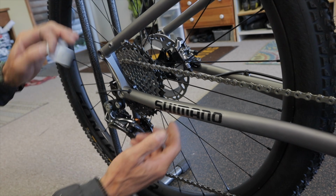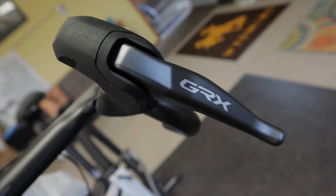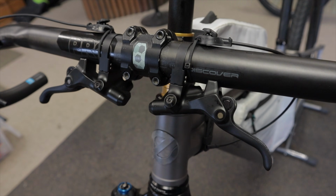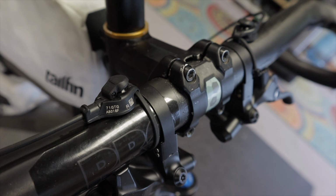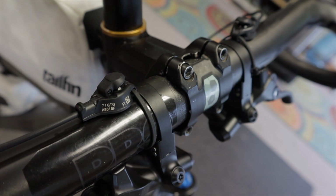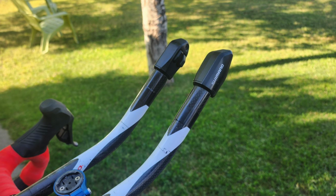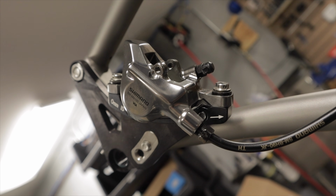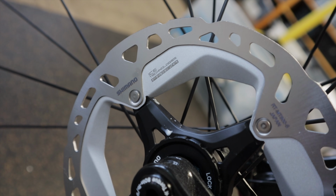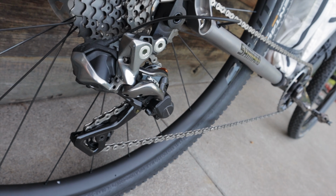Jay's running a plethora of Shimano components and Di2 electronic shifting. The traditional drop bar shifters, brake levers, and sub-brake levers are GRX. He also had a second set of shifter buttons on the bar tops, as well as a third hidden set in the aero bars so he can shift from pretty much any hand position. These brake levers control XTR 2-piston brakes mated to 160mm Ice Tech rotors. And all those shifters control XTR front and rear derailleurs.